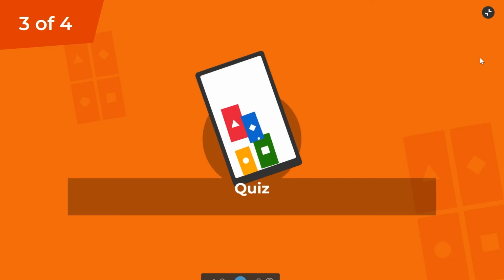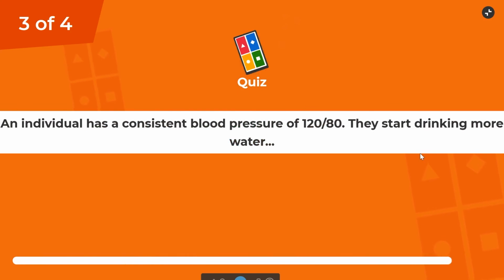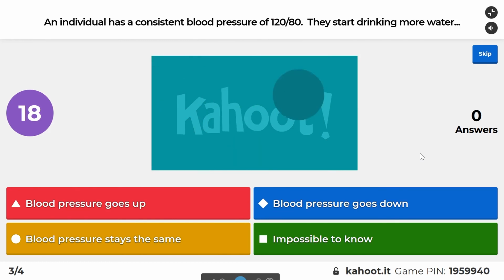The daring seal is up. An individual has a consistent blood pressure of 120/80. They start drinking more water. What happens?